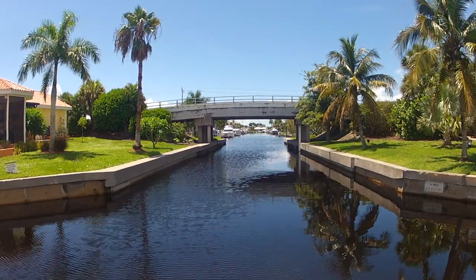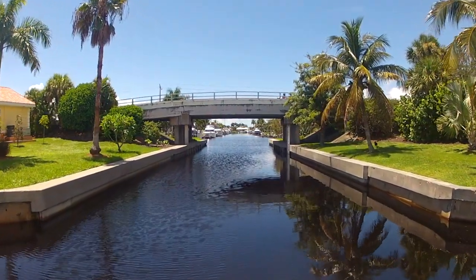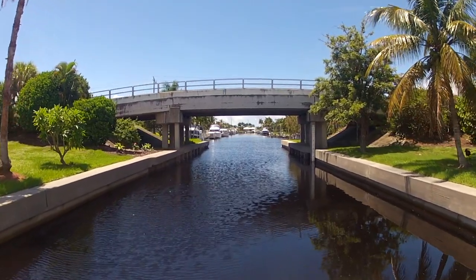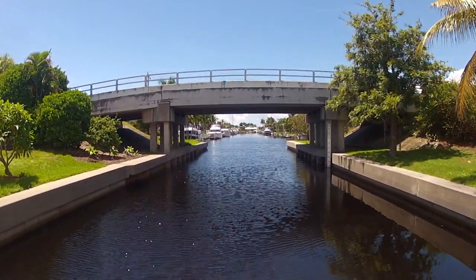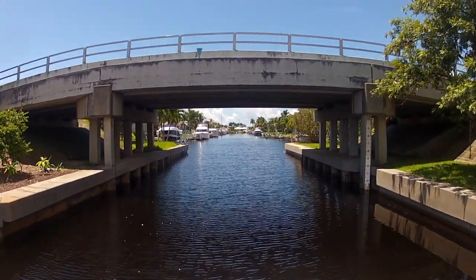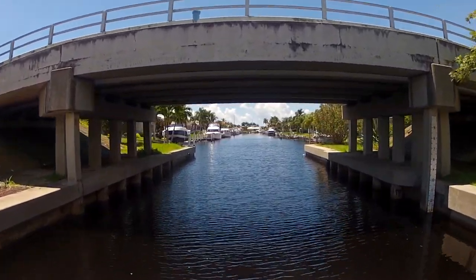Also, the air draft or bridge clearance is 13 feet. If you can clear this bridge, there is another way out of the canal system, and that's through the Ponce de Leon Inlet. That leads straight into Charlotte Harbor and is much closer to the ocean, if that's the way you want to go.